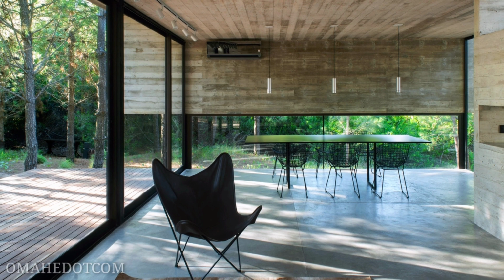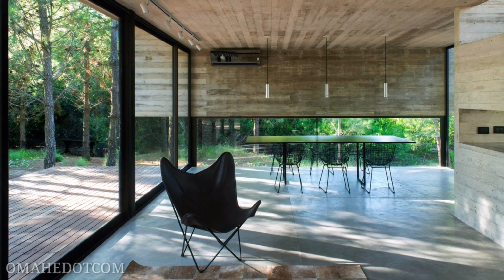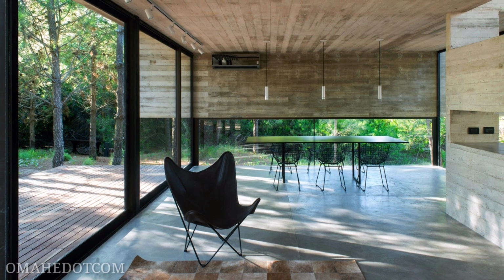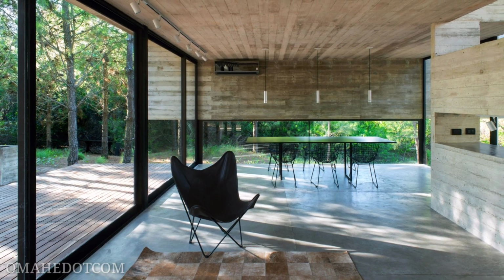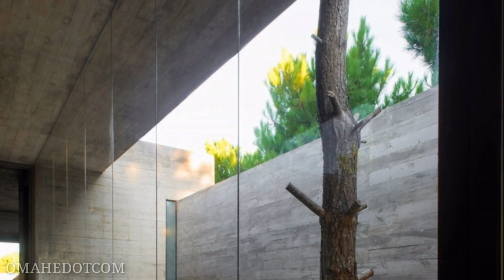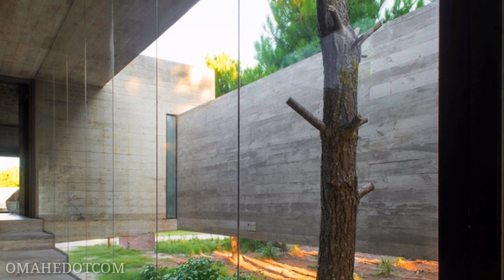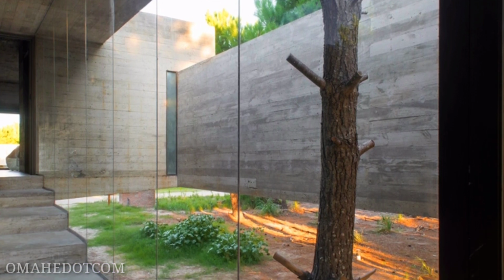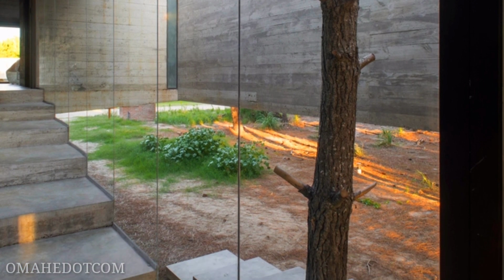The commission consisted of a recreation house built entirely out of exposed concrete with minimalist interior spaces and little maintenance requirements. In order to preserve the native vegetation, the house was set longitudinally, and the setback on the front and the sides was expanded beyond the minimum required by code. By so doing, the house ended up surrounded by pines.